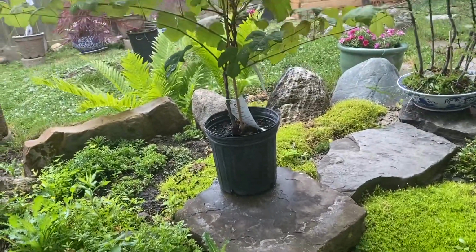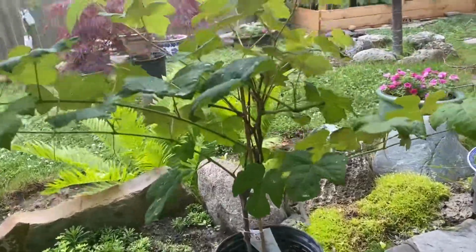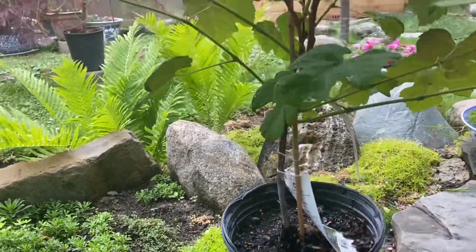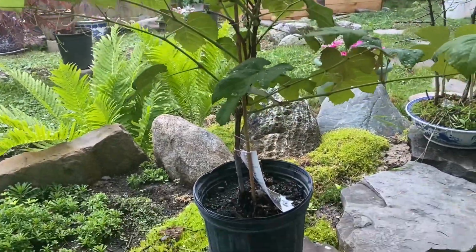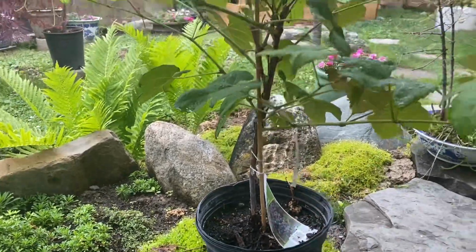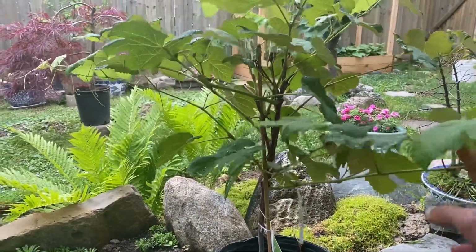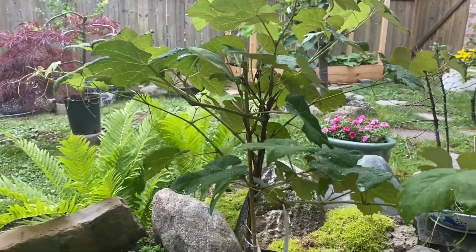This here is a grapevine too, but I bought this one at Costco. I think it's $20. I don't know what to do with it. I don't know why I keep buying these things on a whim, but anyways, I might keep it bonsai. That means I'll just keep chopping it until I know what to do with it.